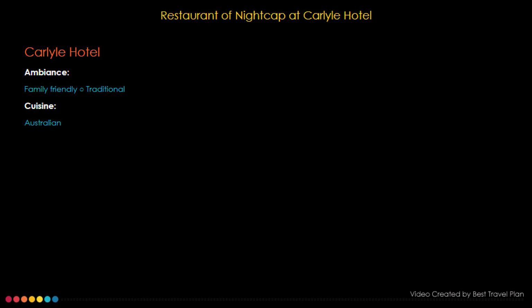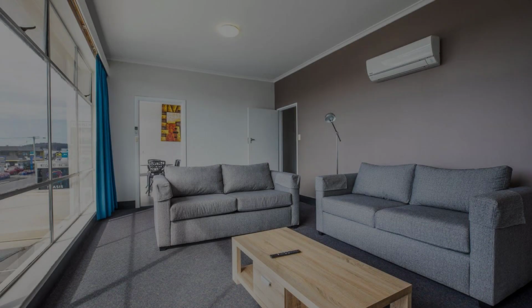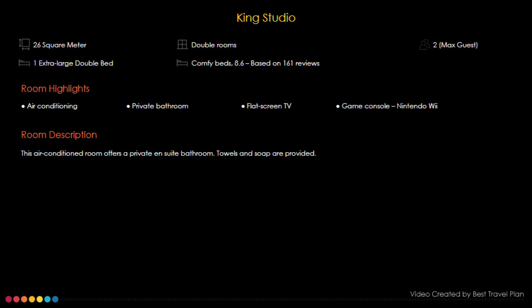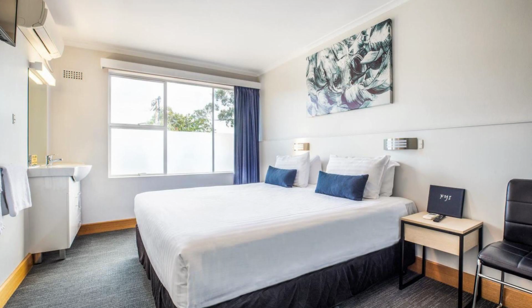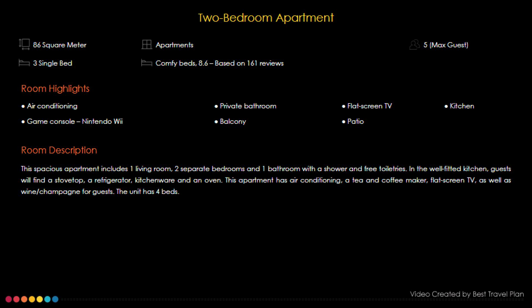On the screen, you can find all the restaurant details. We provide detailed information about the cuisine, ambience, cooking hall, and dietary options. Room category 1. You can see on the screen details like room size, bed type, room view, amenities, facilities, etc. Room category 2.